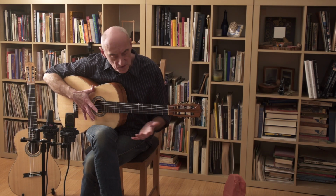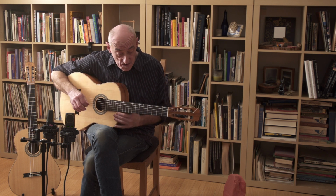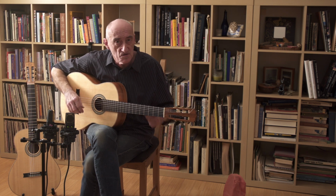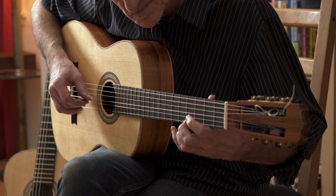I'm going to stay with this guitar now. I'm going to play the second phrase, which has some nice harmonics. It has some low notes and some high notes and some high harmonics, and I'm really curious to see how that would go. So here's this phrase.